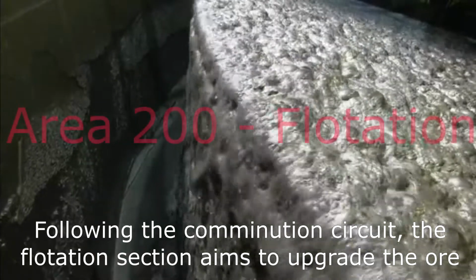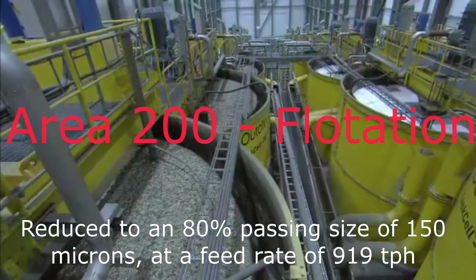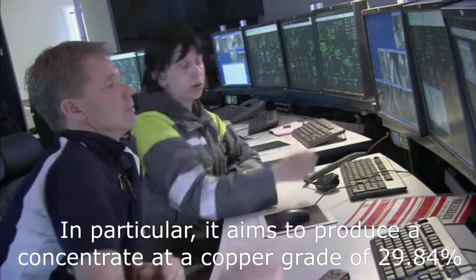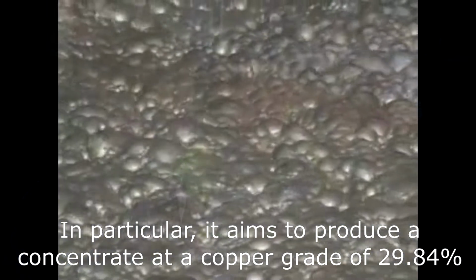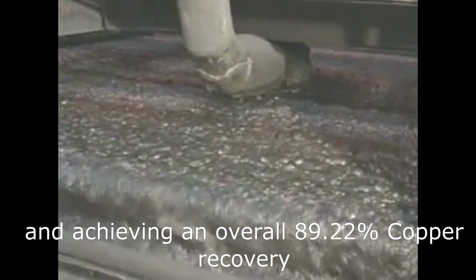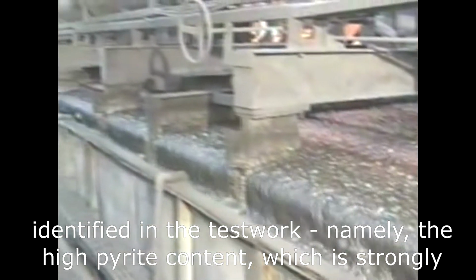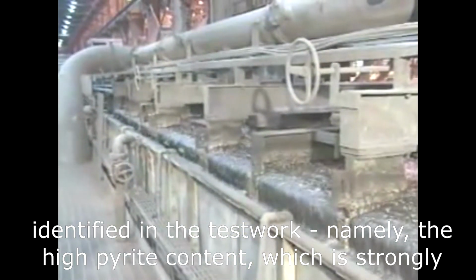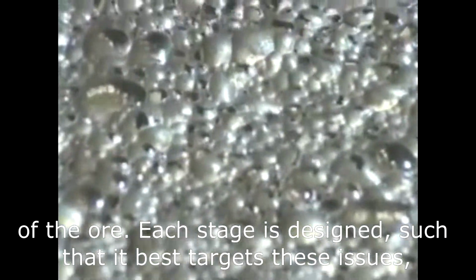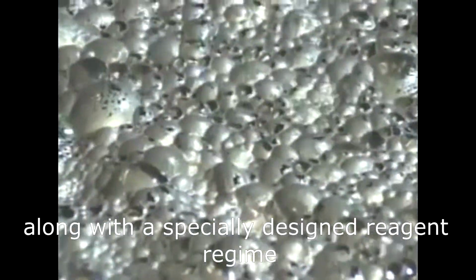Following the comminution circuit, the flotation section aims to upgrade the ore, receiving an 80% passing size of 150 microns at a feed rate of 919 tonnes per hour. In particular, it aims to produce a concentrate at a copper grade of 29.84% and achieving an overall 89.22% copper recovery. The design of the flotation circuit specifically addresses the technical issues identified in the test work, namely the high pyrite content, which is strongly associated with the chalcocite, liberation characteristics, as well as the clay content of the ore. Each stage is carefully designed so as to best target these issues, along with a specially designed reagent regime.